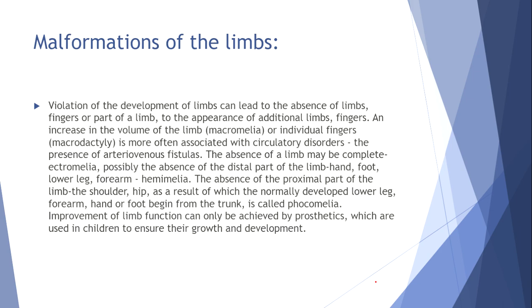Malformations of the limbs. Violation of the development of the limbs can lead to the absence of limbs, fingers or part of the limbs, to the appearance of additional limbs, fingers, an increase in the volume of the limb, macromelia, or individual fingers, macrodactyly, more often associated with circulatory disorders, the presence of arteriovenous fistulas.